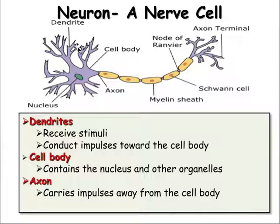Those dendrites' job is to pick up stimuli and send them up the cell body and to the spinal cord and the brain. In the middle of the dendrite is the nucleus, and that whole center part is called the cell body. Then this long portion here that just carries the electrical impulse signal is called the axon.